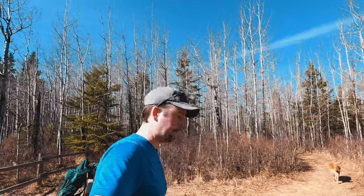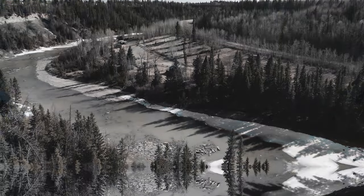And then this trail goes in a little loop. And then there's two little cross trails if you don't want to do the whole thing. And it's not even that far. I mean, the whole loop might be 2 kilometers-ish. It's all kind of separated out. Gorgeous views out here.